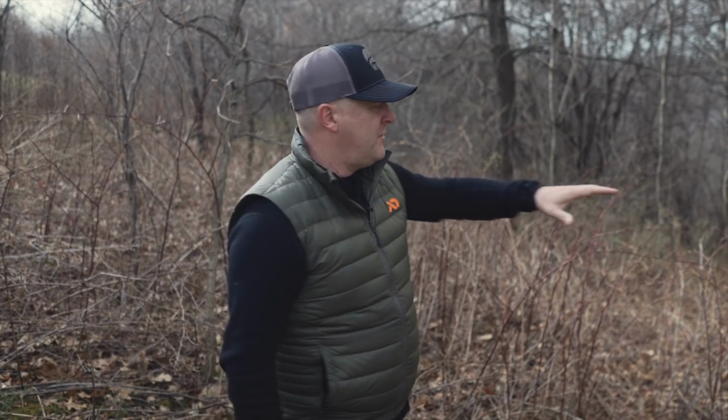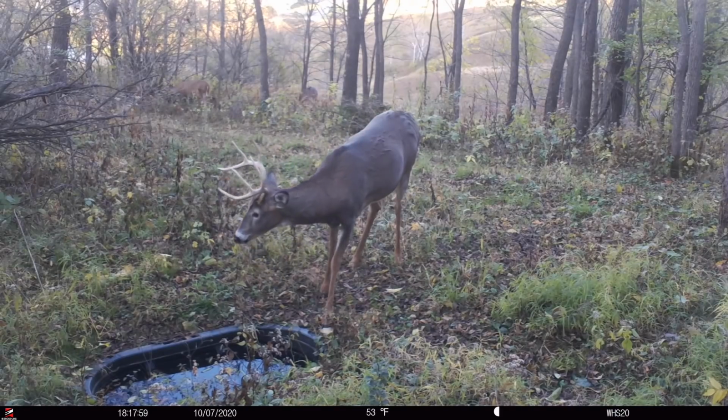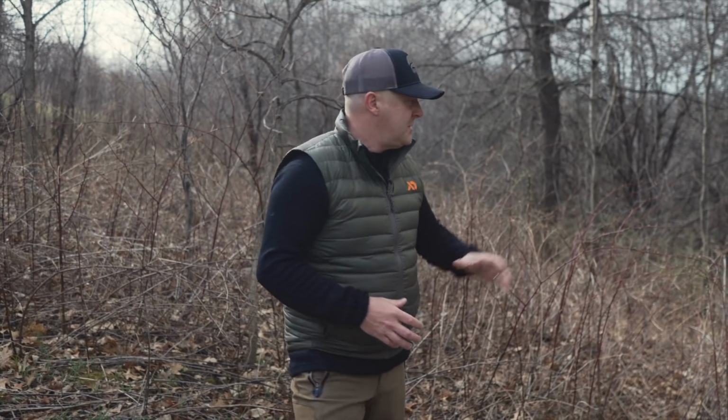Bucks though, they're the ones that travel side to side. They're going to be cruising, looking for does, maybe coming from a bedding area over here, going to this food source. They'll bed further away from their afternoon food source, so they'll come in from the sides more. And so this is really helping us tap into the buck movement. Now the reason we're not doubling up those attractions is because I can put a water hole right down here and I can tap into that cruising movement that's daytime.